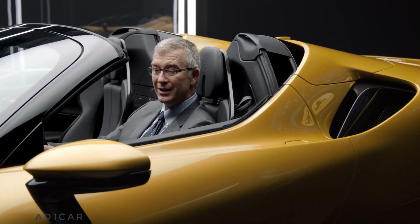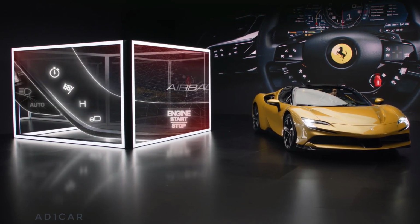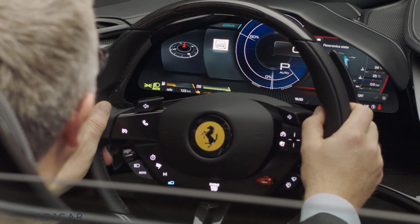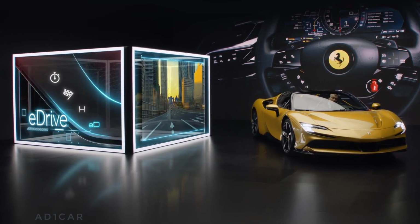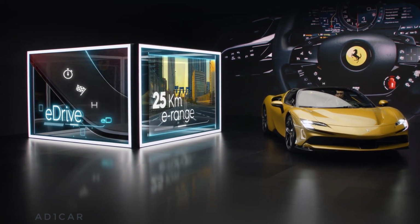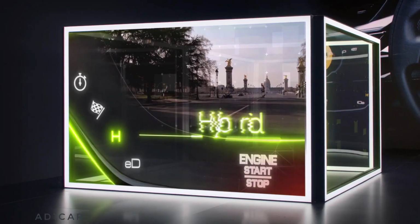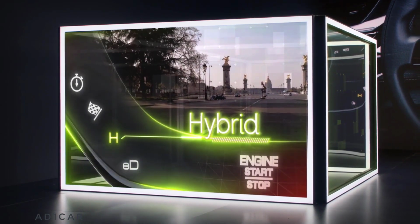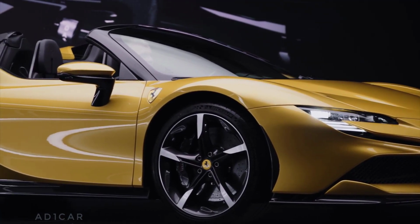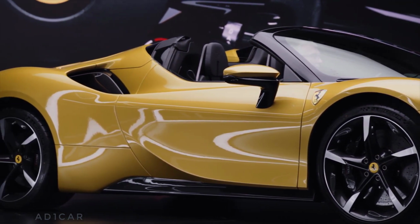You can also choose the way you want to enjoy it through the special e-manettino. You can select 4 different power modes. E-Drive is ideal for a stealthy start or for an understated downtown drive. You can drive full electric for a range up to 25 kilometers. Hybrid is the default mode, perfect for everyday drive. The car decides independently how to deliver the energy: electric only, internal combustion only, or a combination of the two. The objective is an efficient energy usage.